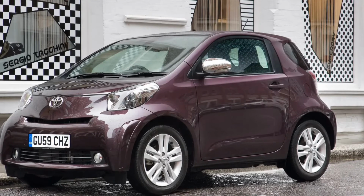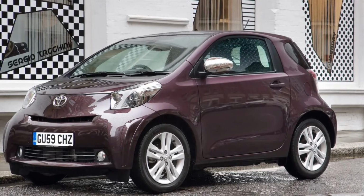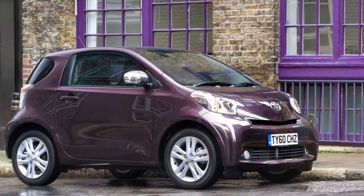Toyota IQ Review. What is it? Toyota's entirely logical idea to offer big car luxury in a small car package, the IQ makes an awful lot more sense on paper than it does in reality.